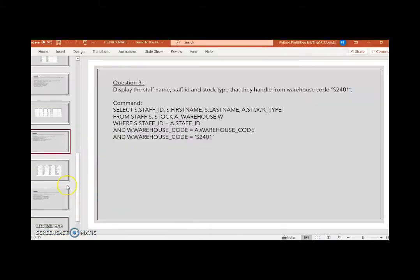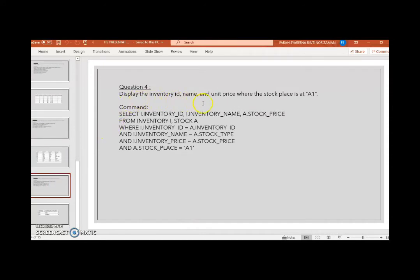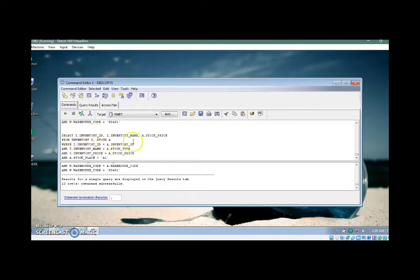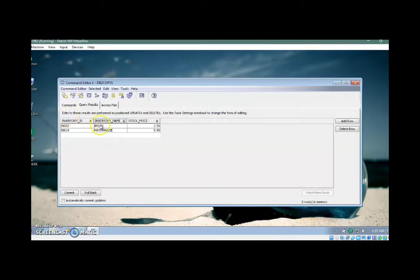And the last question is, display the inventory ID, name, and unit price where the stock place is at A1. So select inventory ID, inventory name, stock price from inventory I, stock A, where inventory ID from inventory table is equals to inventory ID from stock table. Inventory name from inventory table is equals to stock type from stock table, and inventory price from inventory table is equals to stock price in stock table, and stock place is at A1. So we run this one, and this is the output we get. There is only 2 output here.